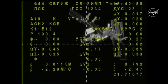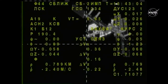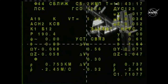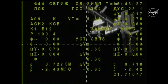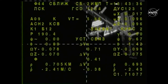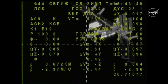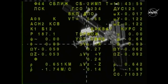50 meters, and the range rate is 2.3, and at 13:42:44, the DPO engines or thrusters were deactivated. Copy, and we can see the station very clearly. Copy. The range is 680 meters, and the range rate minus 2.4, and at 13:49, the DPO activated. Copy.